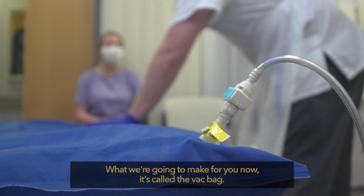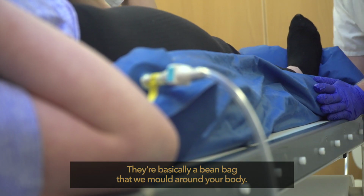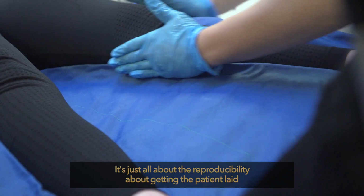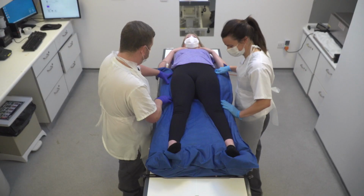So what we're going to make for you now, it's called a vac bag. They're basically a bean bag that we mould around your body. It's just all about the reproducibility, about getting the patient laid exactly the same way every single day.